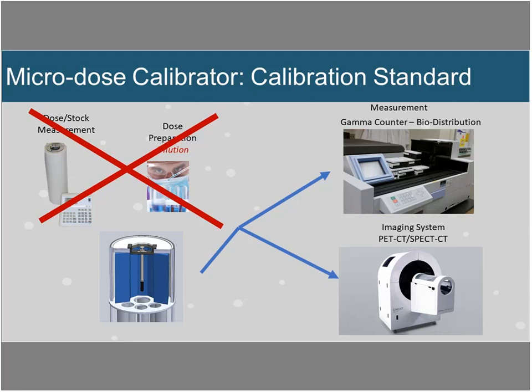Then you take that dilute sample and you stick it inside the gamma counter, or you prepare your phantoms and put them into your SPECT scanner or your PET scanner. Here you can use a microdose calibrator to do that preparation directly without having to do that dilution. I think that's going to play a big role in eliminating this blind dilution step, and that will improve the accuracy of measurements in the gamma counter, the SPECT scanners, and these imaging instruments. Great. Okay, thank you for that.